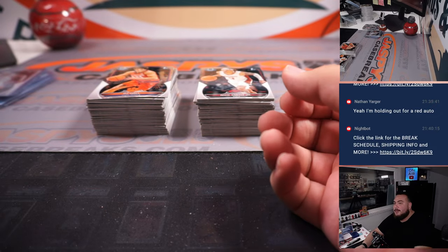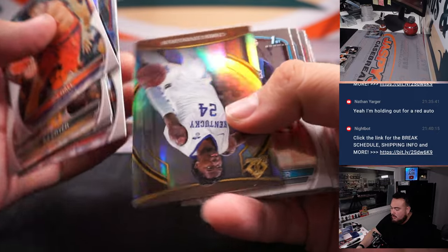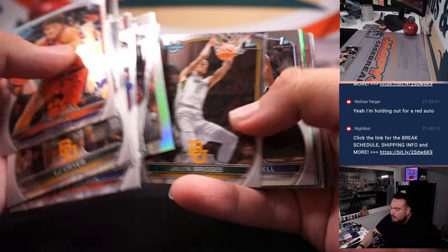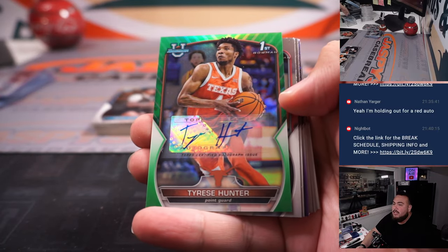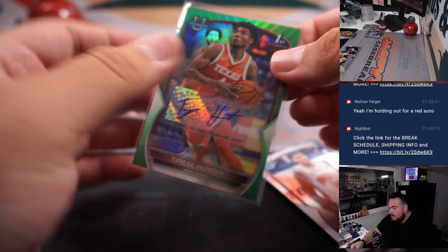Alrighty, guys, here we go. Last box. Send it off strong here. And we got a green Tyrese Hunter. Letter T going to Benjamin, $10.99.